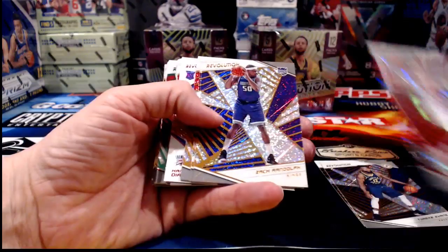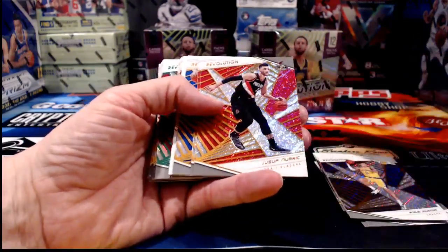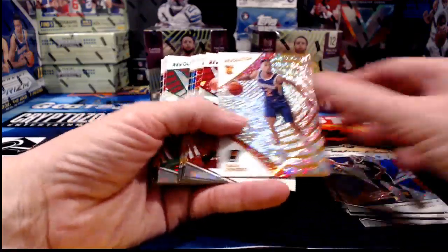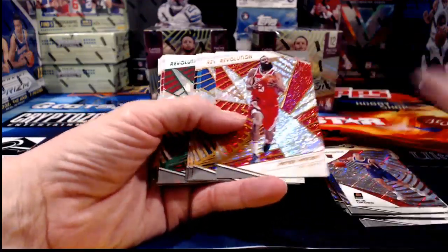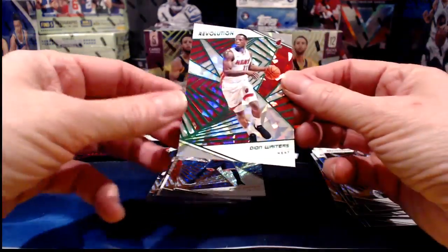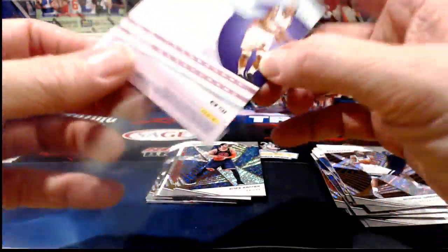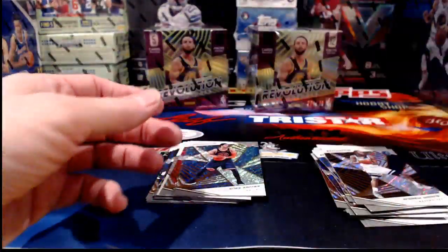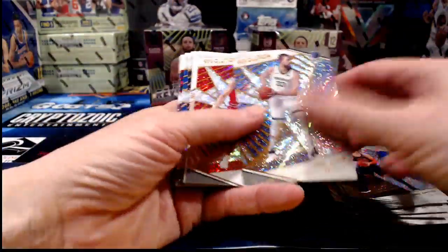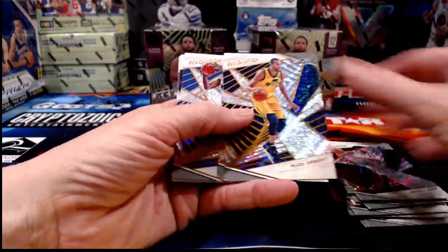John Collins and the Hawks. Hamidou Diallo for the Oklahoma City Thunder. John Wall, Wizards. Dion Waiters for the Heat, numbered to 88. Steph Curry, Warriors.